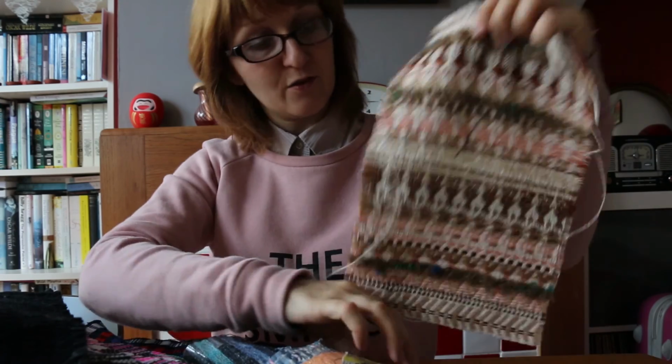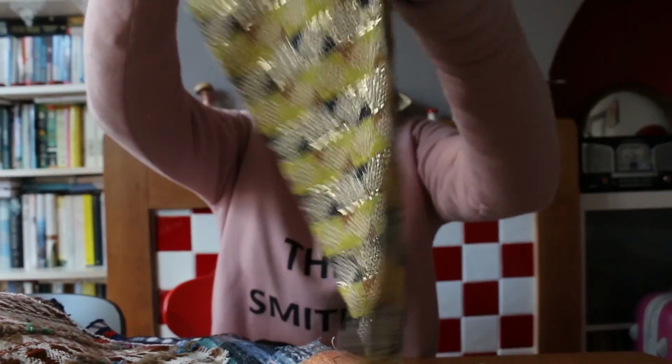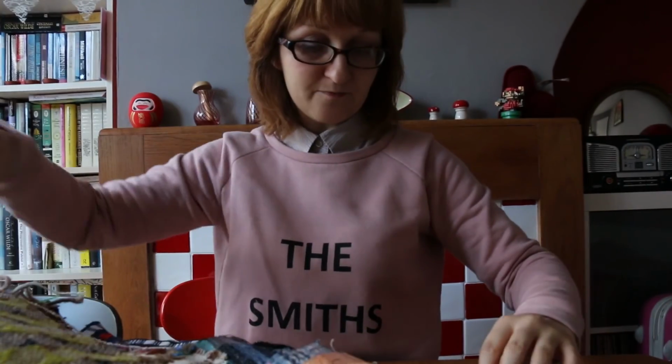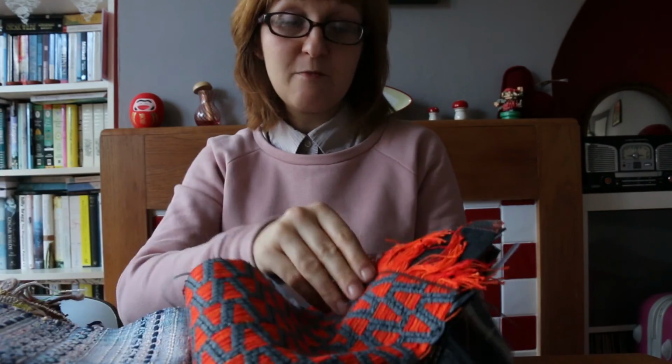You can see on that one, it's raised. I won't go through them all because we'll be here all week. But yes, these were my purchases. That one's lovely. They specialise in these metallic threads in quite a lot of their fabrics. So yes, these are my purchases.